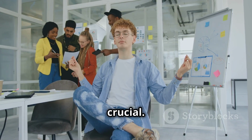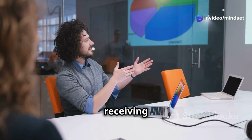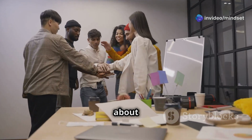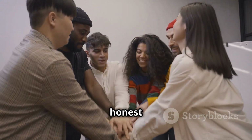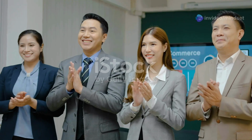Emotion management is crucial. Stay calm and avoid emotional reactions, whether giving or receiving feedback. Focus on the future. Feedback isn't about assigning blame, it's about paving a path forward. Be honest and empathetic. Your tone matters as much as your words.